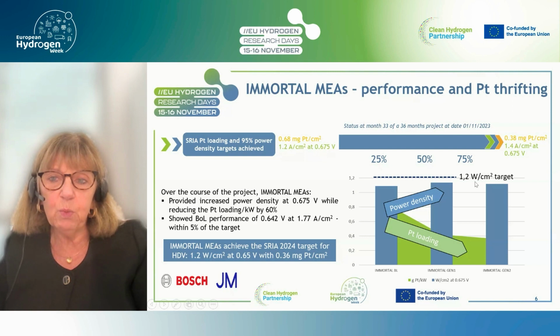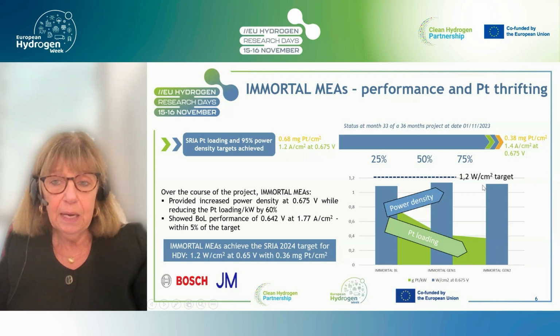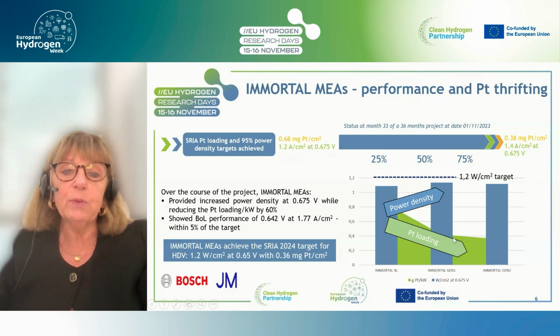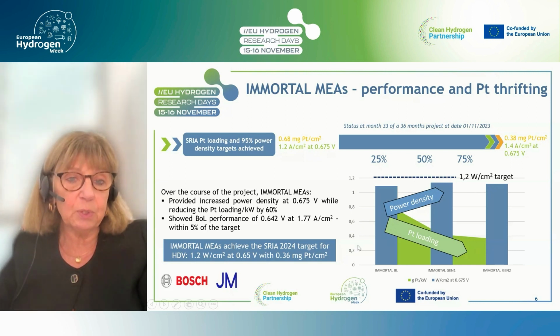Here we have our 1.2 watts per square centimeter target. The power density during the course of the project increased from the baseline up to Gen 1 and Gen 2, while the platinum loading, in terms of the grams of platinum per kilowatt, has in fact been divided by 2 over the course of the project, so that's important.